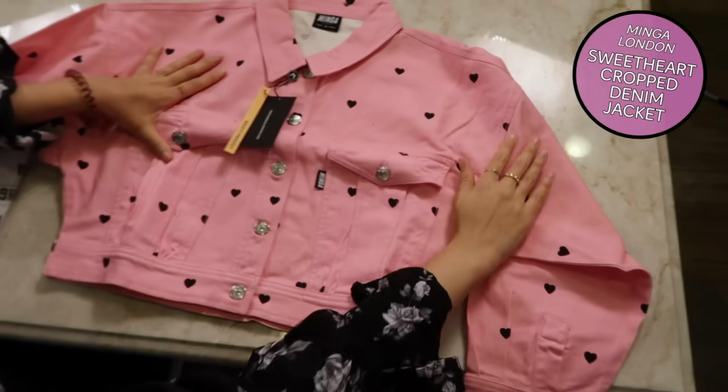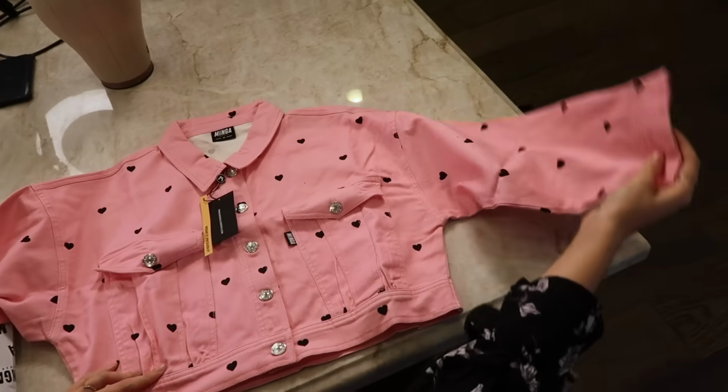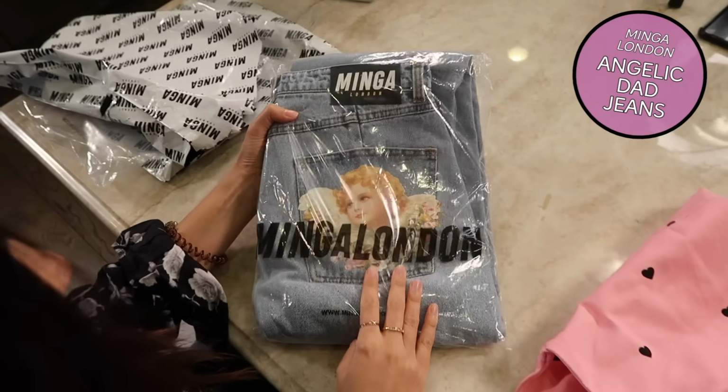Ooh, it's a very cute length. I like just how cropped it is. That makes me feel something inside. And then these are the pants. Look at that little cherubim. You're just a plump little baby. So cute. I'm into it. I hope these fit.